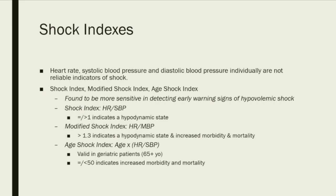We're looking for that case of the littles because we want to identify this early. We want to identify this while they're still in compensated shock so that they don't progress into decompensated and irreversible shock. So there are 3 different shock indexes that I have for you today: the regular shock index, the modified shock index, and the age shock index. These are found to be more sensitive because they take a variety of factors together to give you an idea of these early warning signs of hypovolemic shock.